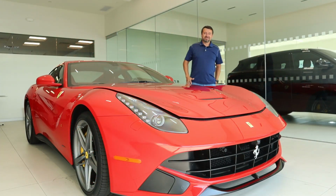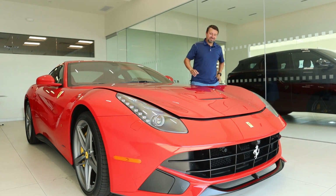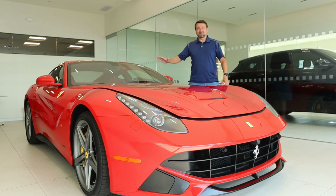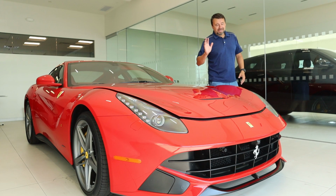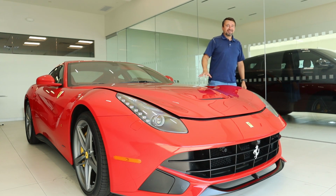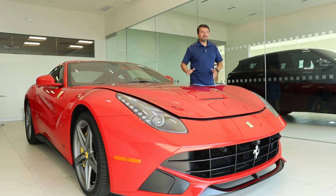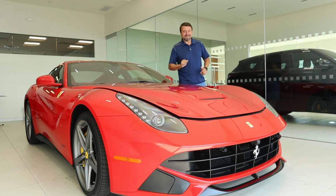All right, so let's start right in the front here because that is the heart of this vehicle. A lot of you think that all of the Ferraris are mid-engine, rear-engine cars. This is actually a front-engine vehicle, and it is right here. It is a 6.3 liter engine producing 730 horsepower, and it's mated to a dual clutch 7-speed transmission with the Formula One pedal shifters on the inside.